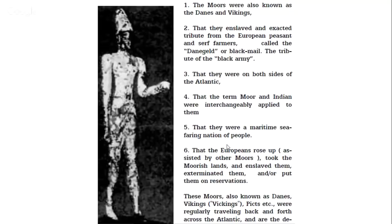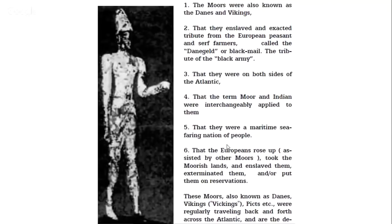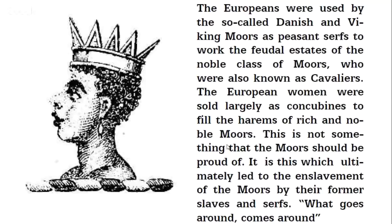Right, this is what we have to understand. As we just finished being verified here, but this is even much earlier. Europeans were used by the so-called Danish and Viking Moors as peasants, serfs to work for feudal estates of the noble class of Moors, who were also called or known as cavaliers. The European women were sold largely as concubines to fill the harems of rich and noble Moors. This is not something that the Moors should be proud of. It is that which ultimately led to the enslavement of the Moors by their former slaves and serfs. What goes around comes around.